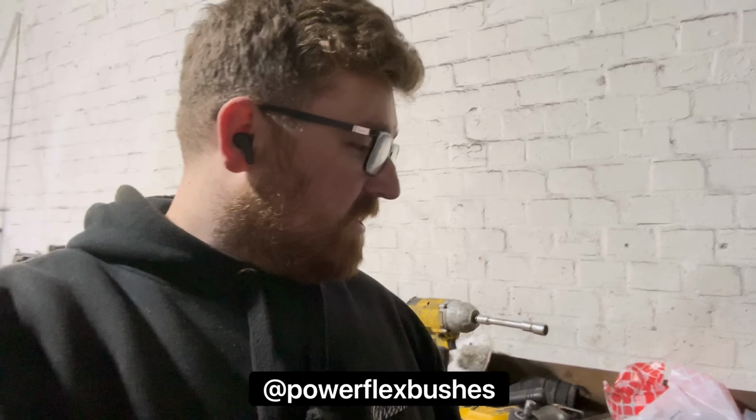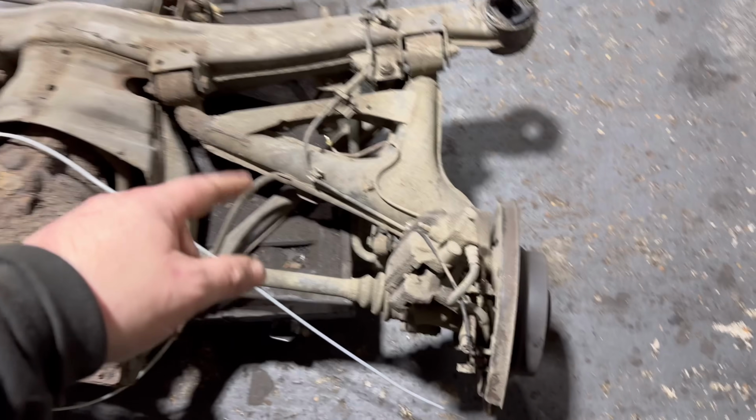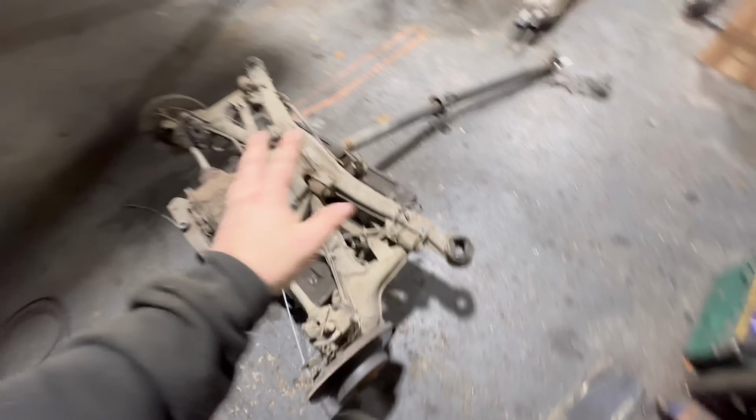So PowerFlex all the way. All of our discs and pads and hard lines and pad wear sensors, flexies, all of that was already changed prior to it coming on the ramp this time. So yeah, we're not changing any of those. It's literally just the bushes. And of course the fuel lines, fuel clips and fuel breathers.